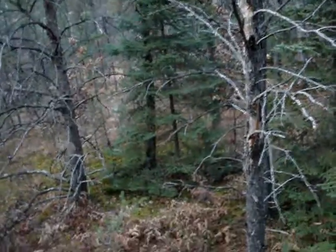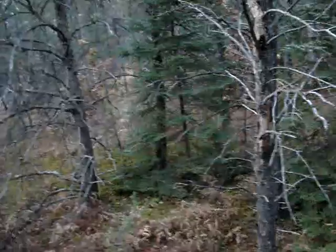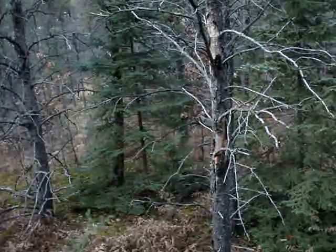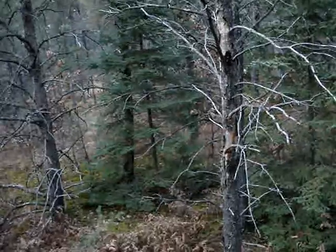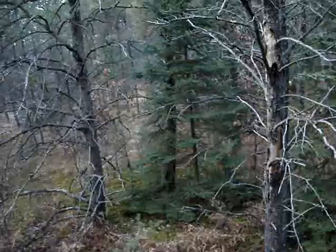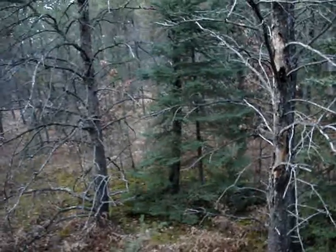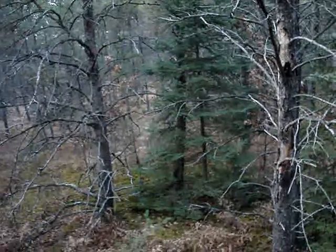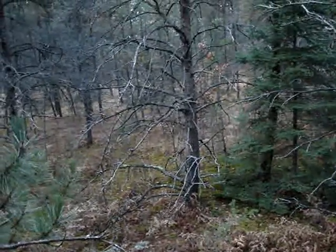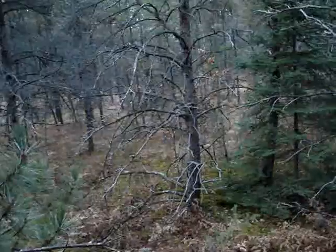So here we are, November 10th, DMU 452, Northern Michigan. Getting ready to do a call sequence. This is my primary tree stand. Right down here is where I killed the doe a couple weeks ago.